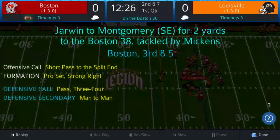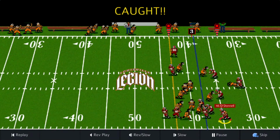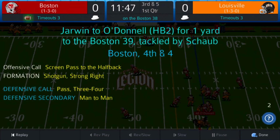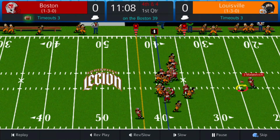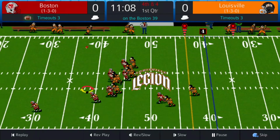Nice flip out to Montgomery. Montgomery just getting 2 yards on the play. 3rd and 5, Boston. Jarwin out of the shotgun. Screen to O'Donnell, but the man defense had it scouted. 4th and 4. Boston having to punt it away. At least getting 1 first down.